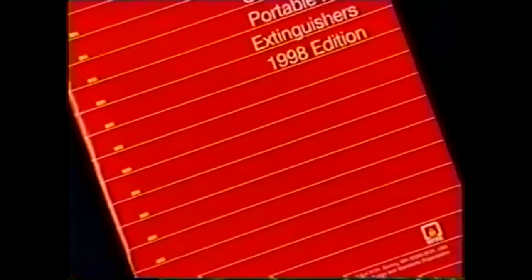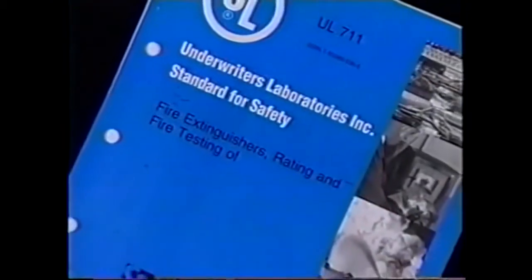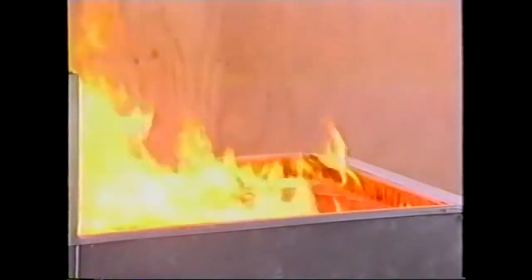NFPA 10 Standard for Portable Fire Extinguishers, 1998 edition, and Underwriters Laboratories Incorporated recognize commercial cooking fires, and deep fat fryer fires in particular, are unique and surprisingly more difficult to extinguish than more common flammable liquid fires. To address this problem, a new classification of fire has been established, Class K.